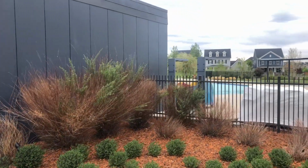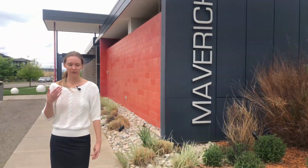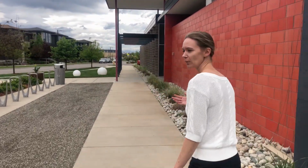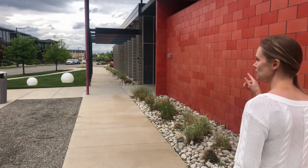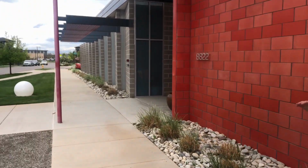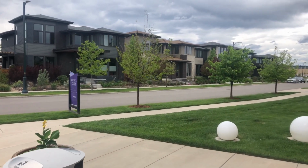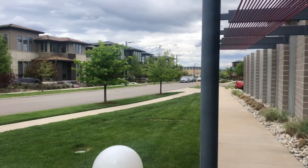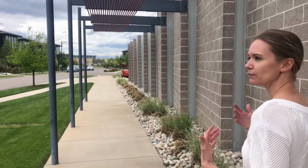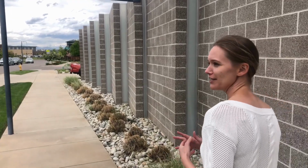And in addition to just having amenities like that in the neighborhood, it brings forth the idea that Central Park promotes the new urbanism feel, where if you look around, you'll see that most of the houses don't have garages and driveways in the front. A lot of the homes in the neighborhood sit on little pocket parks and courtyards, where it promotes people coming outside and gathering and getting to know their neighbors.